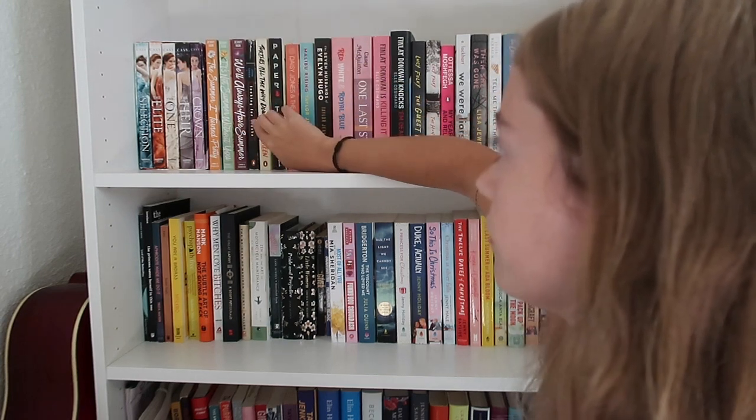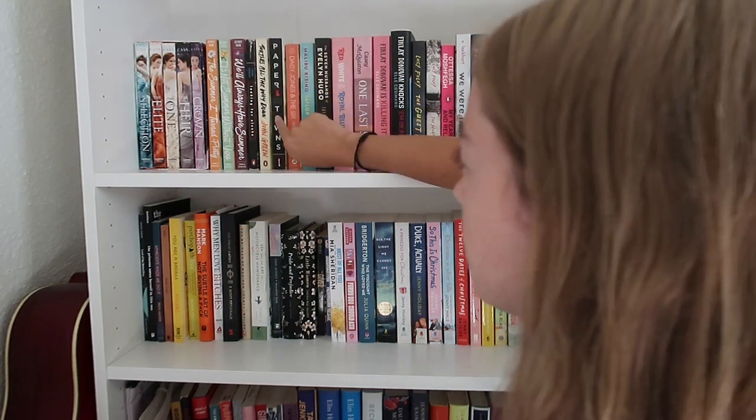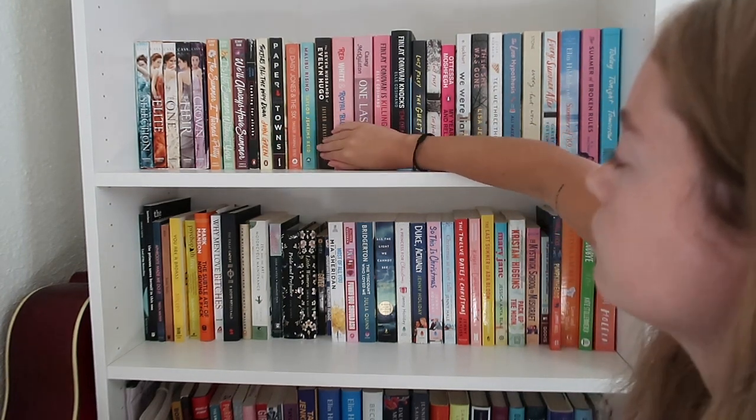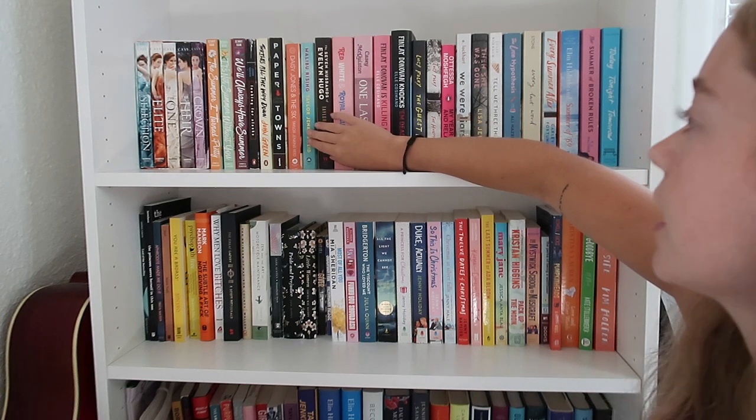I read both of these and love them so much. I need to read this, and I'm pretty sure this is a movie too. I haven't watched it, but we have some Taylor Jenkins Reid, which I read all of these. I love Taylor Jenkins Reid. I think she's such a great author.